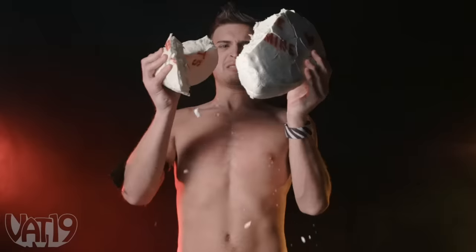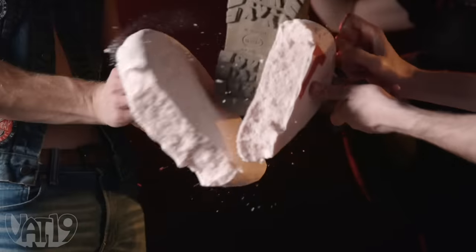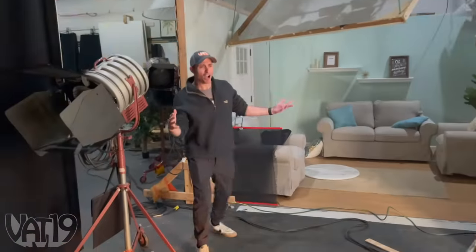Massive candy heart attacks. The world's largest candy conversation snack. A massive candy heart attacks. You try to bite the candy and it bites right back.